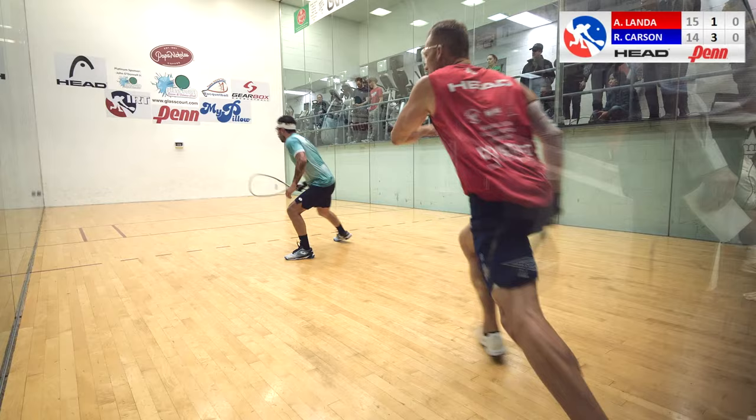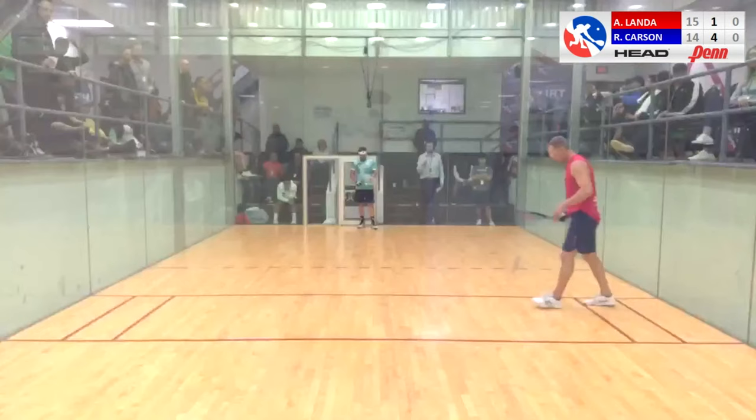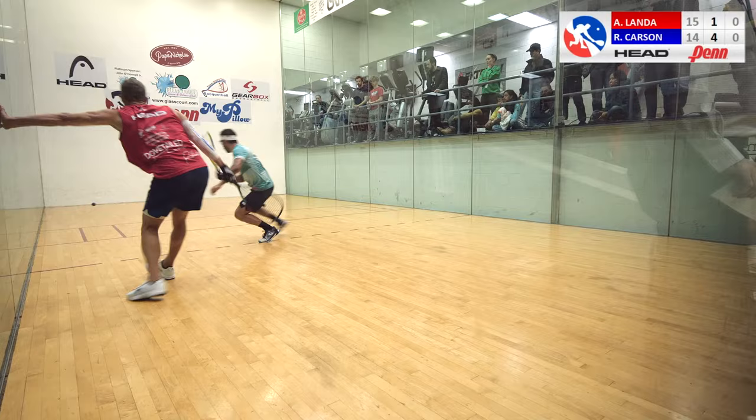Center court. Good pass. I'm liking how Rocky Carson is shifting and moving Alex Landa around. If you saw, it's not exactly a kill shot, but he's just moving him around and making Landa think twice. Well, Landa's given him opportunities right down Broadway, right down the center of the court. Too many places for Rocky to put the ball.